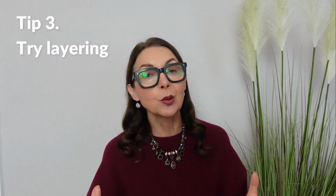Now, tip 3 brings me to layering. Now, I know a lot of people talk about layering, particularly in the winter, because of course we all do it automatically if we want to keep warm. But I think the key to layering really is not to go overboard so that you don't look like a Michelin man, because you don't want that, do you? Otherwise you'll end up looking a bit too big and you won't be able to move and you'll be constricted. So what you want to do is start with your base layer and build out, as it were.